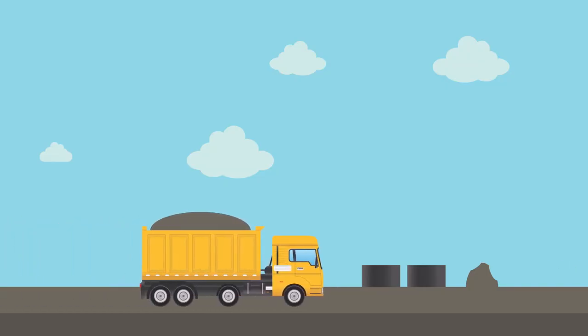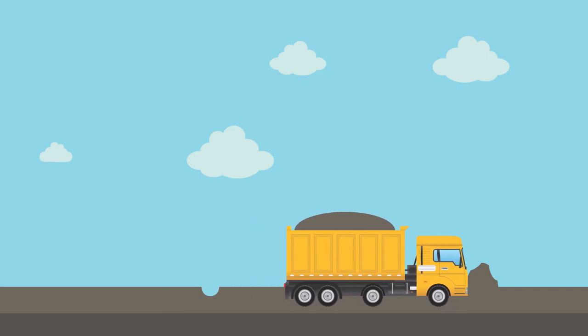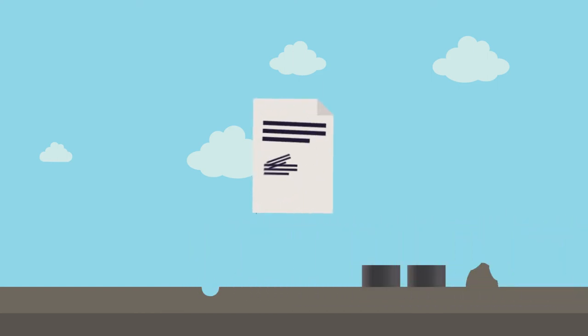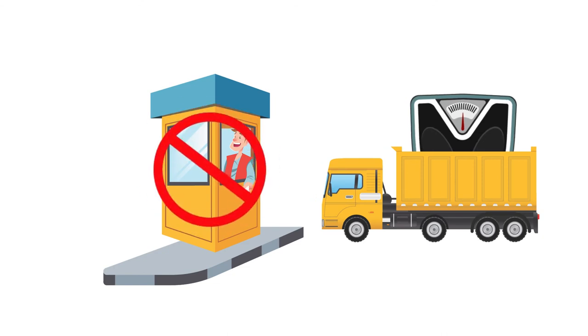It's time to move that load. Just drive to the drop site, dump the load, drive on back, and do it all again. TruckPay can accurately report your scale info without the need for a paper ticket. TruckPay is perfect for unmanned electronic scales as well.